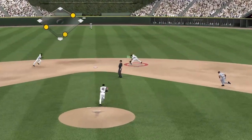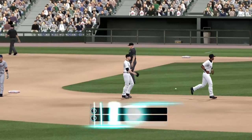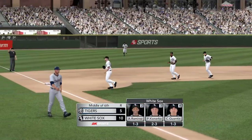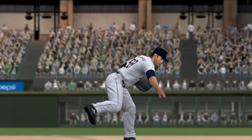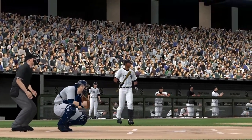Grounded up the middle. Beckham. And he'll step on the bag. That'll do it. They pick up no runs on two hits and strand one. The White Sox 10, Tigers 5. And if you're just joining our 2K Sports Major League Baseball broadcast with John Kruk and Steve Phillips, I'm Gary Thorne.